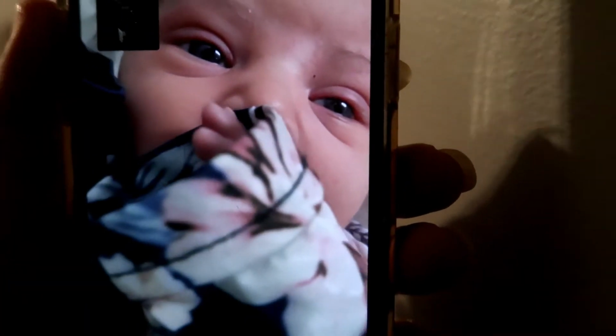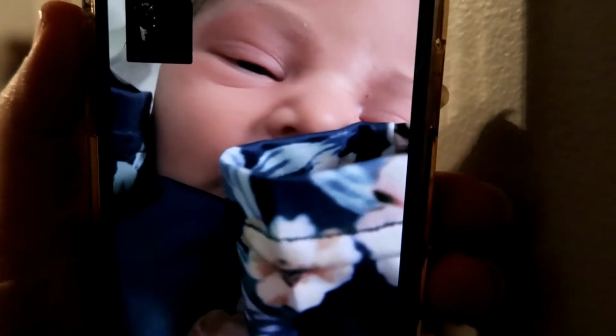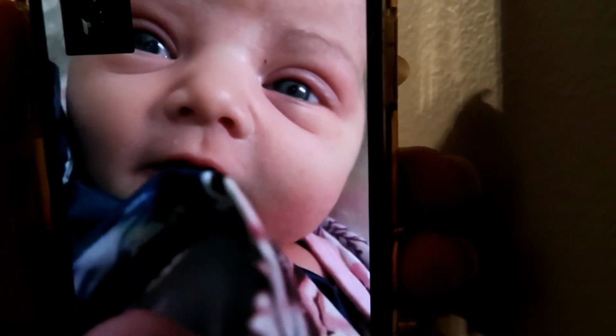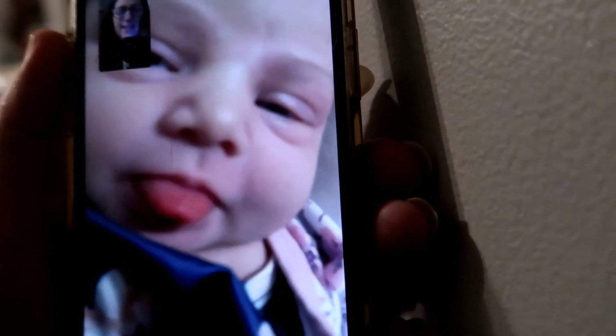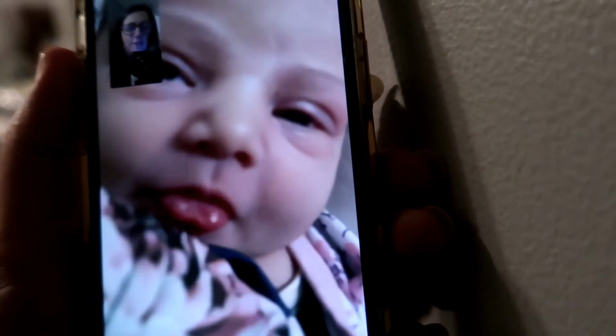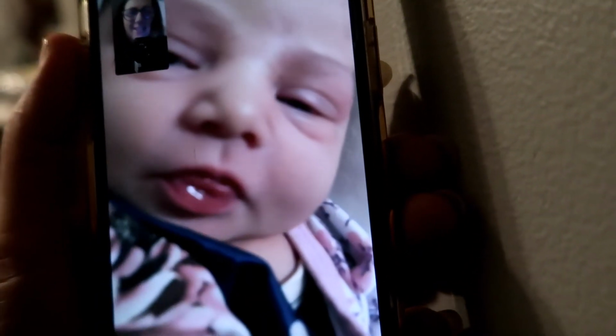Oh, my goodness. Look at those blue eyes. Colby, are you disappointed those eyes aren't brown? I wanted her to have blue eyes. Good. Do you just find yourself staring at her? Sometimes. Yeah.